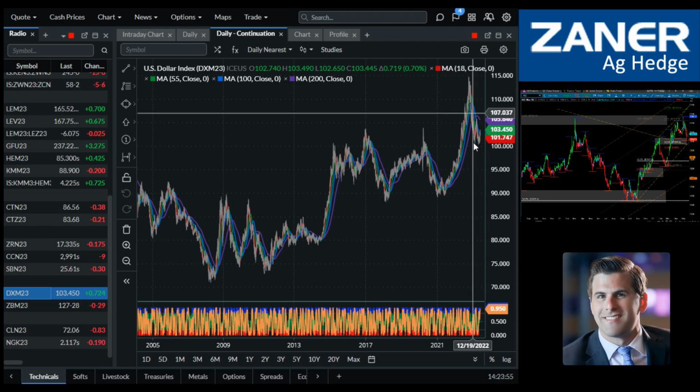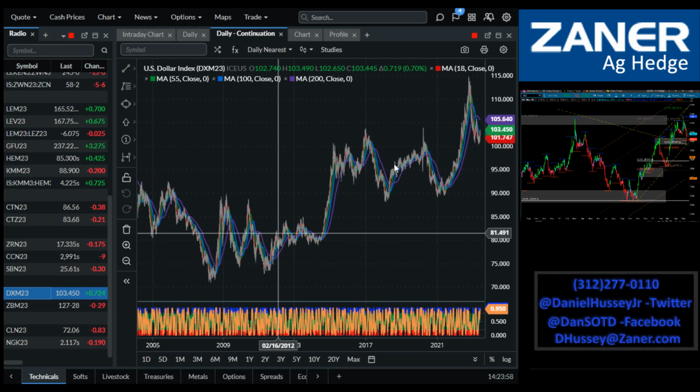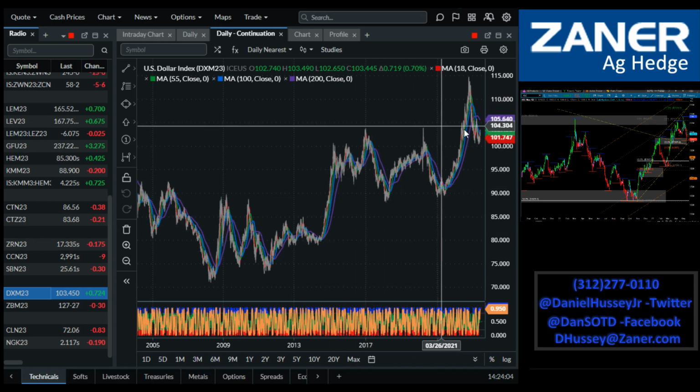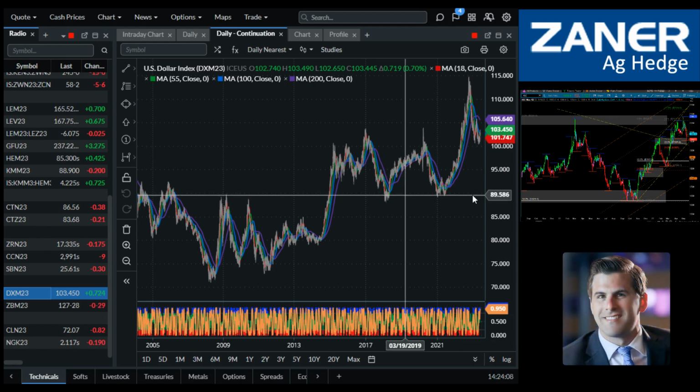So we've come right back down to that breakout area around 100. We fall back into this old range. I mean, it's just a very technical, almost $10 or $20 ranges in the dollar index. That if we fall back down, we're going back down to 90, in my opinion. Going back to the lows from 18 through 20.